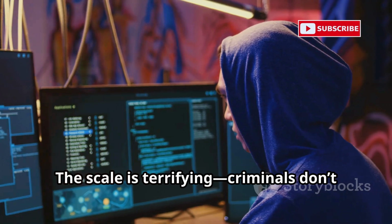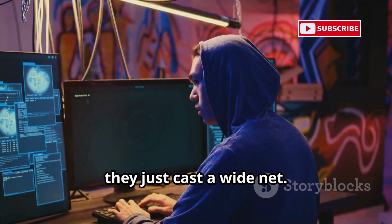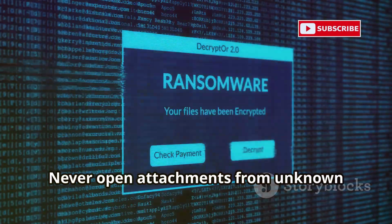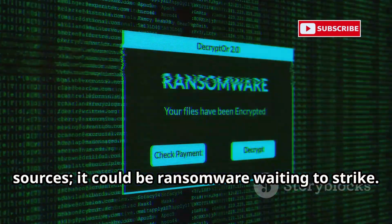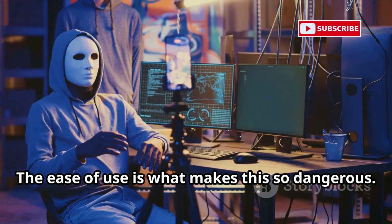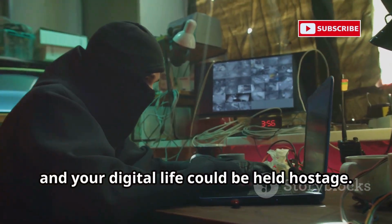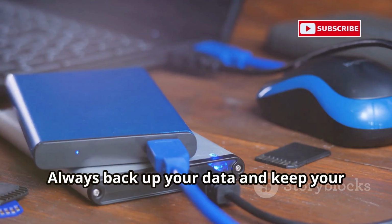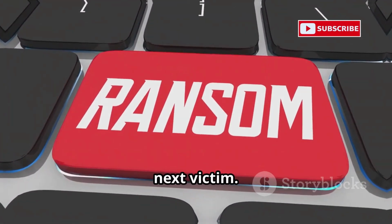The scale is terrifying. Criminals don't target you, they just cast a wide net. Never open attachments from unknown sources. It could be ransomware waiting to strike. The ease of use is what makes this so dangerous. One wrong click, and your digital life could be held hostage. Always back up your data and keep your guard up. Ransomware is everywhere, don't be the next victim.